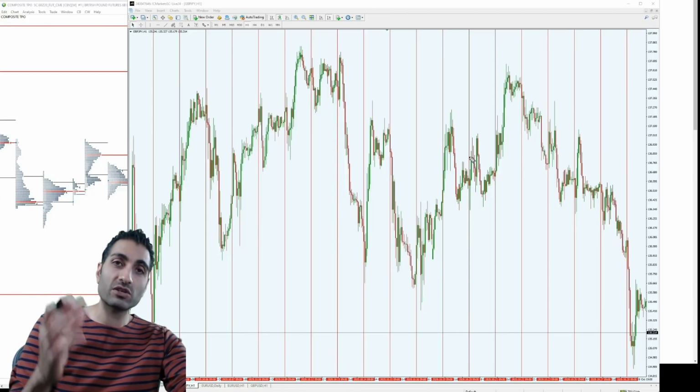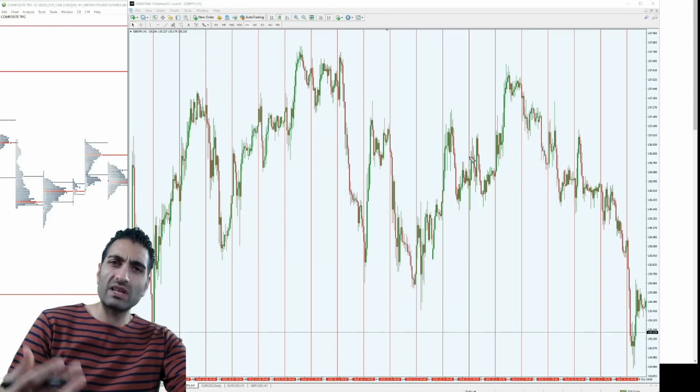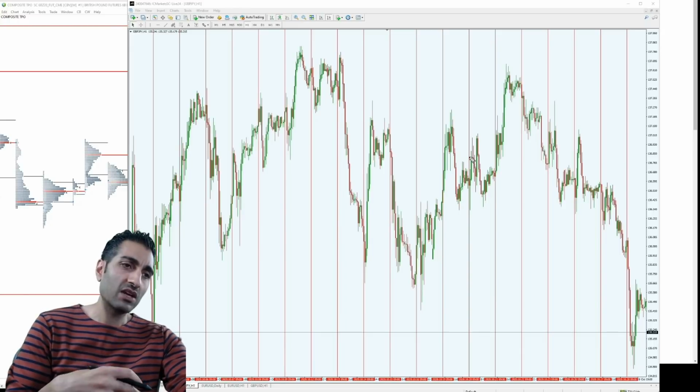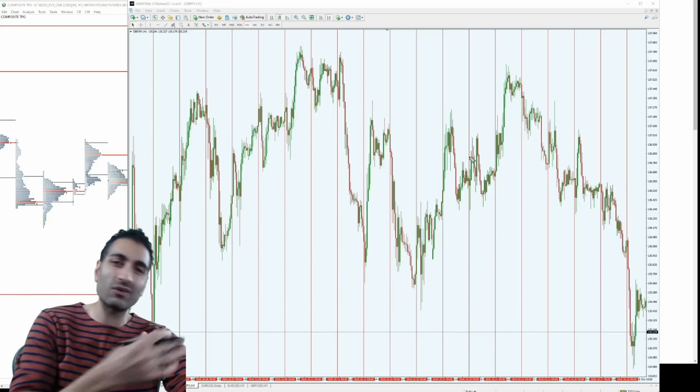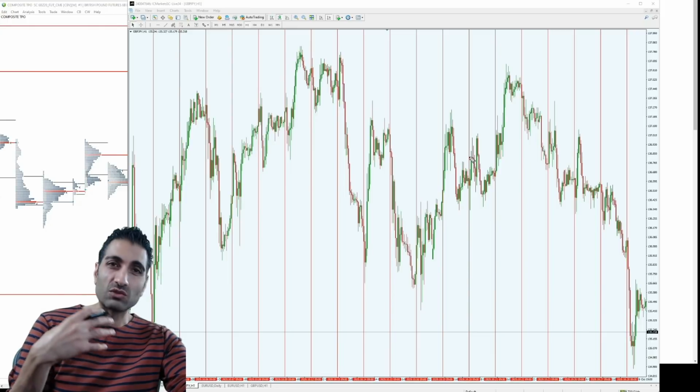This is professional analysis, no indicators, using some common sense. I don't want to say that in a patronizing way, because I also realize that a lot of this analysis takes many years to develop, but you've got to start from a logical perspective, right? From the ground up. Get rid of all the stuff on your charts that's just obscuring the reality of what's going on.